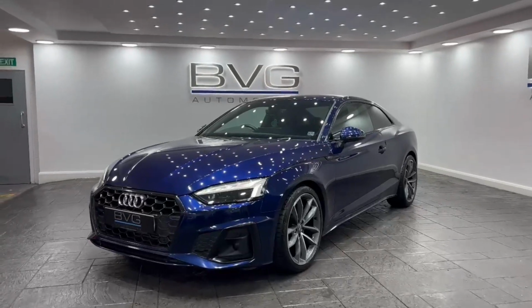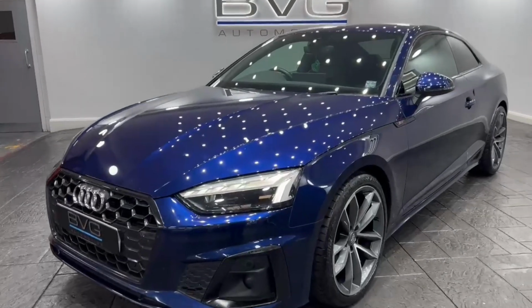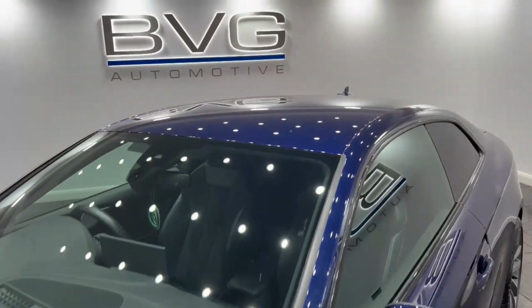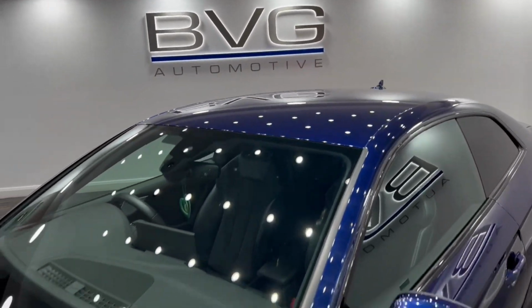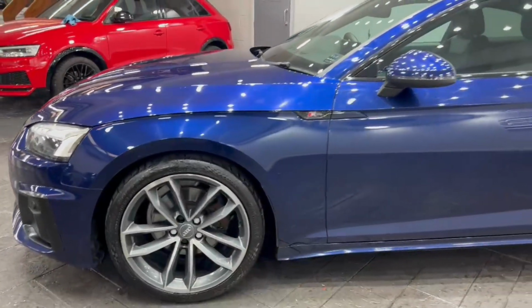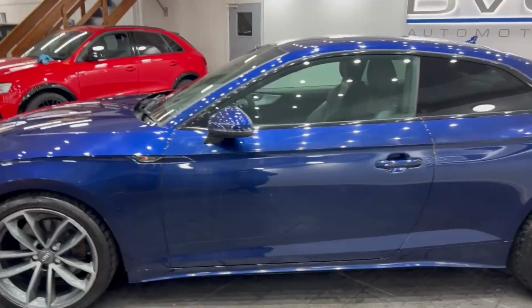Welcome to BVG Automotive. This is the 2020 Audi A5 2.0 TFSI 40 S line S Tronic, a sleek and sporty coupe that offers dynamic performance and premium features. Finished in Navarra Blue with a half-leather cloth interior, it delivers both style and comfort.